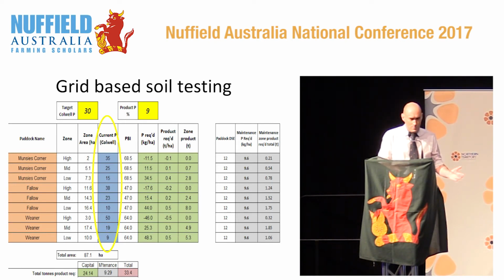So lime spread at 2 tonne to the hectare every 6 years will cost you around about $50 to $60 per hectare. Phosphorus spread at 12 for that system that's up on the screen every year is going to cost you around about $50 to $60 per hectare. So that's every year. But we have to do both. There's no point doing this variable rate phosphorus if we don't address the pH constraints first. So essentially, there's no point adding phosphorus to a soil that's already deficient in sulphur or potassium, because that really renders the whole program useless.